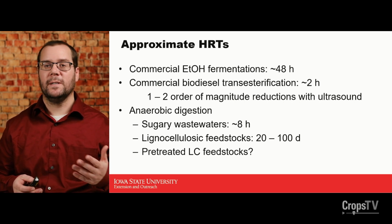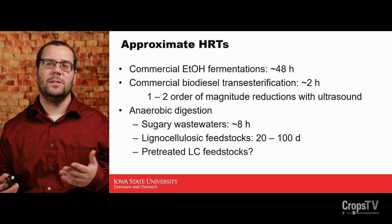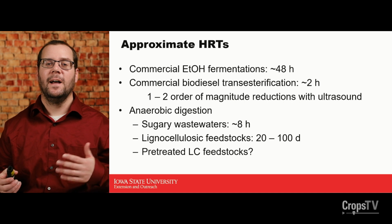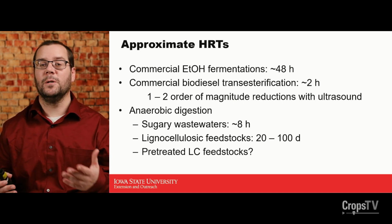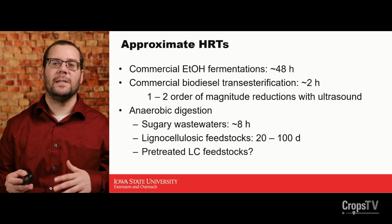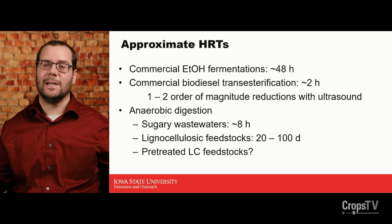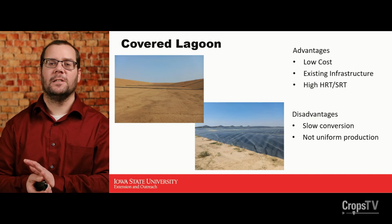If we're making soy diesel, so trans-esterification to make biodiesel, that tends to be about a 2-hour process. On the other hand, if we're using anaerobic digestion, especially lignocellulosic feedstocks, which is where I would classify manures and corn stover, that might be a 1 to 2 month process, right? So when you start thinking about how much space do I need or how big is my tank, well, that's a really long storage time compared to some of these other bioenergy production methods.